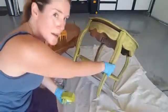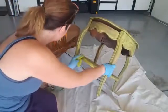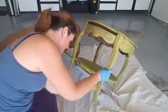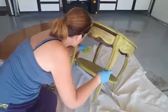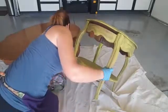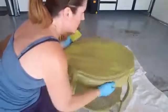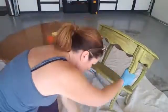Sometimes I just have to pick up the piece. You know what my least favorite thing to paint is? Chairs, of all things, because there are so many angles and spots that you can miss on the legs. So this is what I tend to do: I just pick up the piece and manhandle it to make sure I got all my angles. See, it's already pretty much dry to handle, which is nice, so you can just keep working.